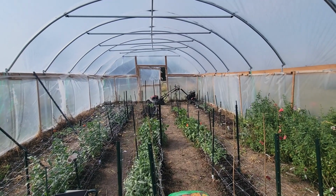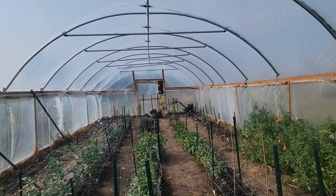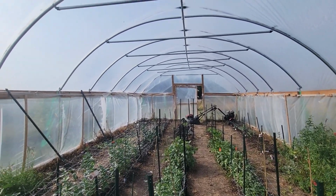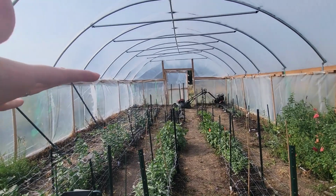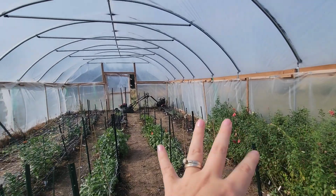But the temperatures the last couple of days have been in the upper 70s, low 80s. And it is toasty in here. When I opened it up in here, it was probably 90, 95 in here. So this tunnel, like the tunnel effect, definitely works. With the shade cloth on, the shade cloth kept the temperatures in here about 10 to 15 degrees cooler than the outside temperatures during the summer.